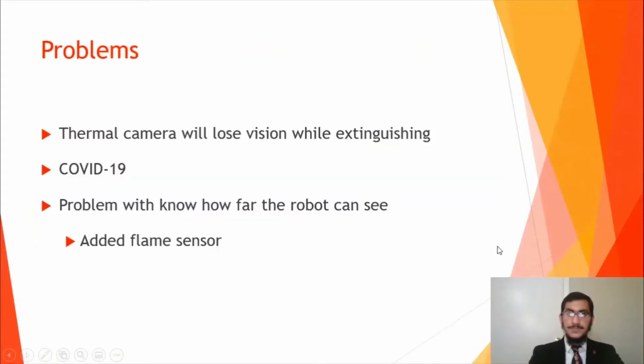There are some problems that we might face, being the thermal camera would lose vision due to the extinguisher. When the gas gets out of the fire extinguisher, it might block the thermal camera, so it might not see the fire in front of it correctly. So we were going to use a technique where it would spray, stop and see, spray, stop and see, with a second or two delay between each spray, till it sees everything again and makes sure that the fire is extinguished. And also COVID-19 slowed us a lot because we could not put the mechanical side and the electrical side together, and we were not able to do the testing, which is something we were looking forward to doing.